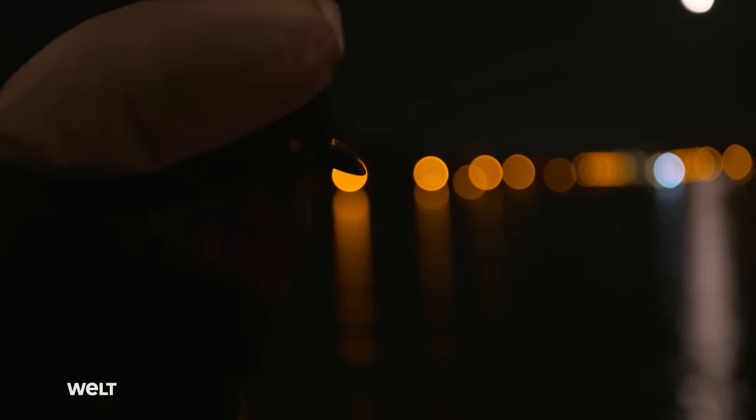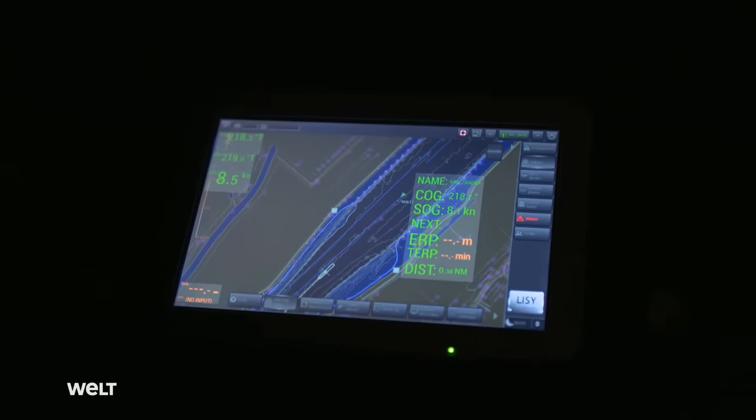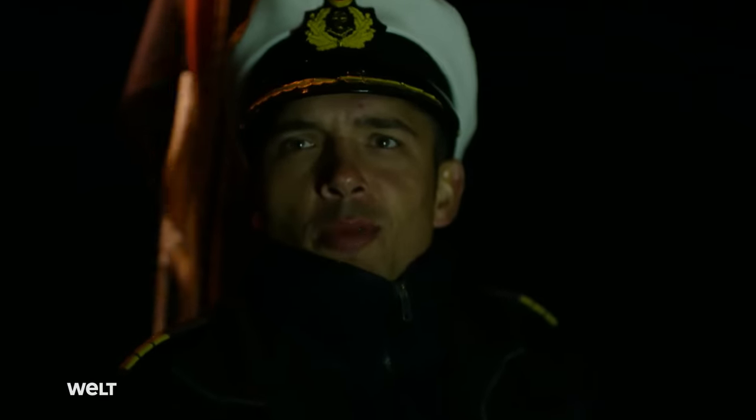U-32 will soon reach the Brunsbüttel lock. The journey through the canal has taken 8 hours. Commander Lente has been on the bridge the whole time. How long have I been here? I'd have to check, but it definitely seems like quite a long time.